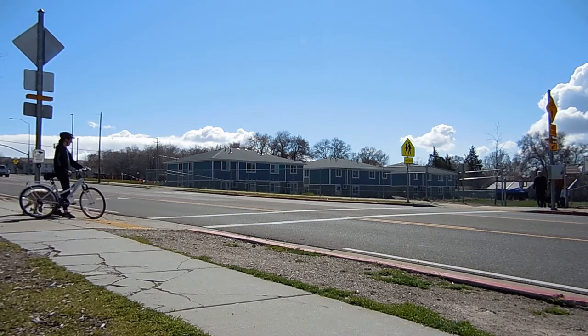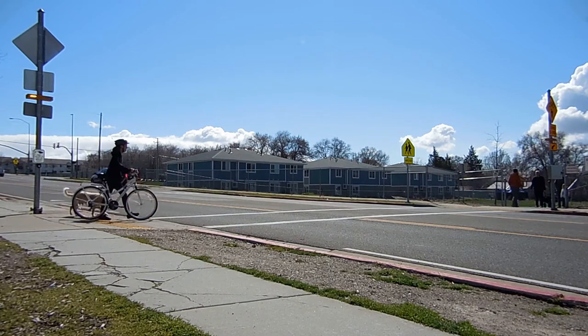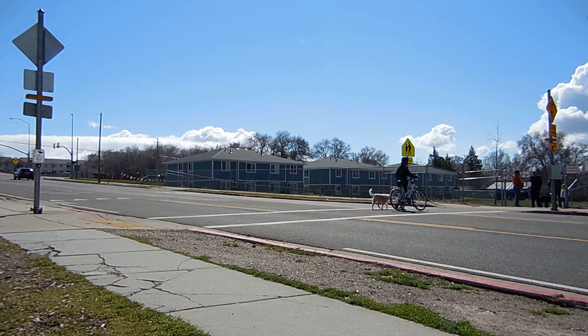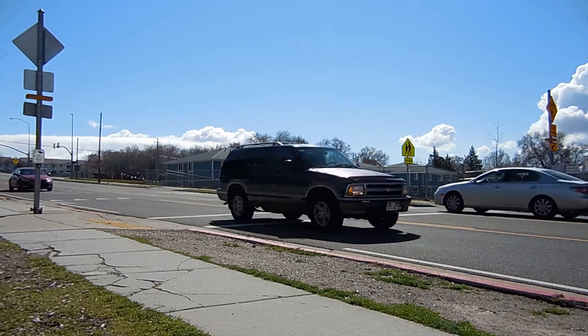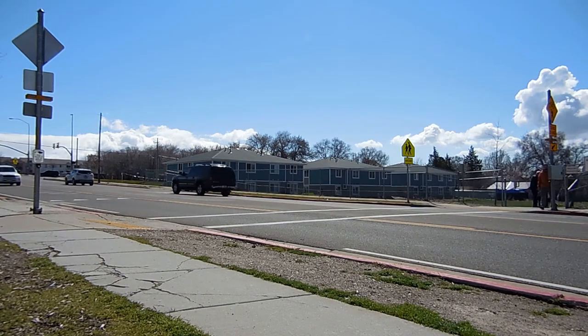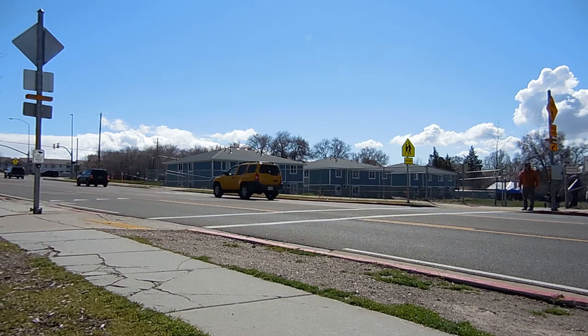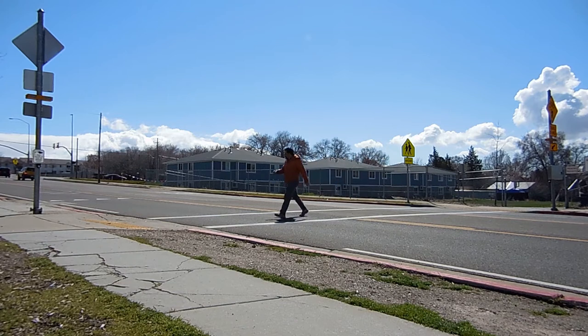In this clip here, we've got a cyclist trying to cross the road. And, of course, they've got to run because they've got to stay out of the way of everyone racing through in their cars. Now, I'm going to be crossing back over here, and we'll see if everyone stops. See, activated the lights. Okay, looks like I crossed okay.